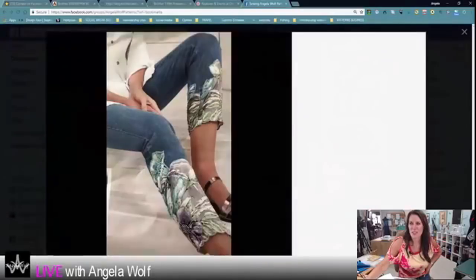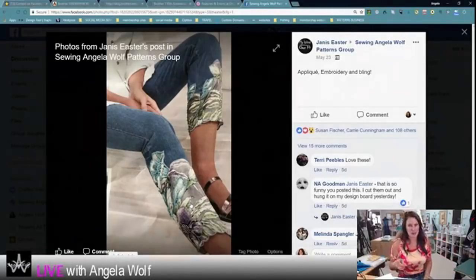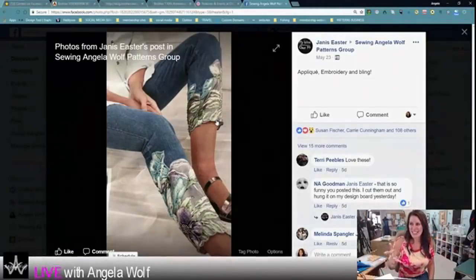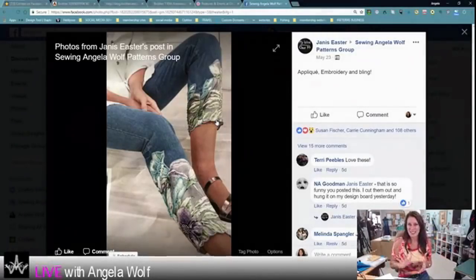Okay, here we go. This was in the group. If you're not in the group, it's Angela Wolf Patterns Facebook group. We don't only sew by patterns. We inspire each other with some of the things that I inspire you with. So that is very cool. Janice posted this. Now that is, I can't tell if it's fabric paint, embroidery, bling. She said it's applique, embroidery, bling. It's a little bit of everything. That would be a lot of fun, but those are tulips. I think those are flowers. So we could have a little leeway with that.